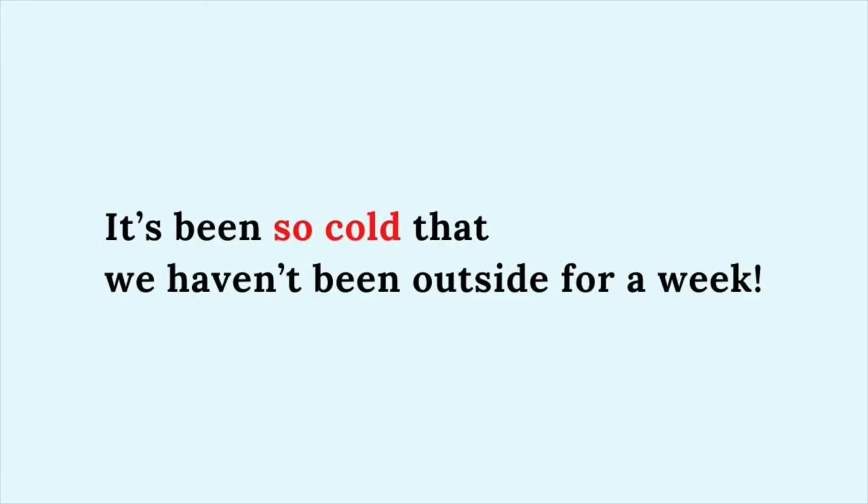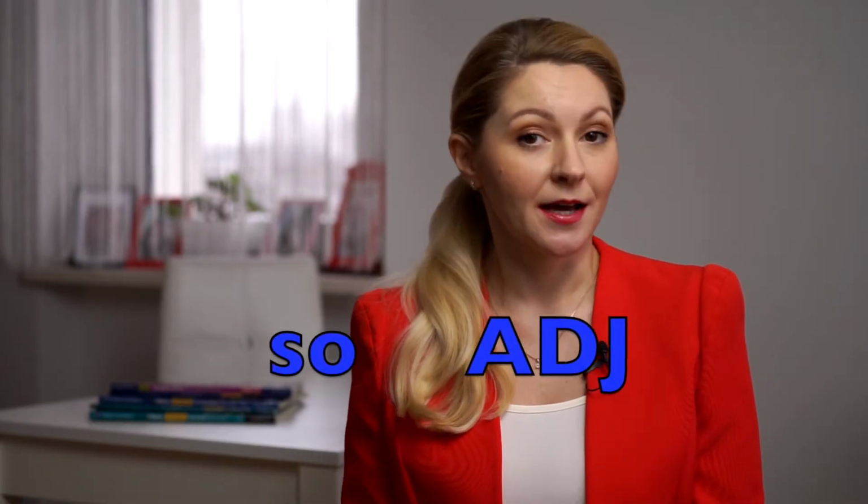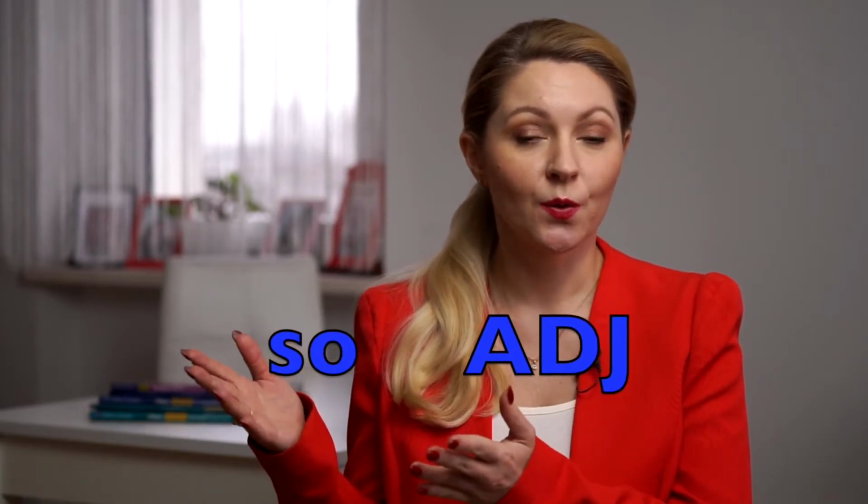Now look at this sentence. It's been so cold that we haven't been outside for a week. Is this sentence correct? Yes, it is correct, because you do not have a noun in this sentence. That's why you put so. So just so cold, so hot, so interesting, so lovely, so nice, and so on. Now you tell me, is this sentence correct or not?